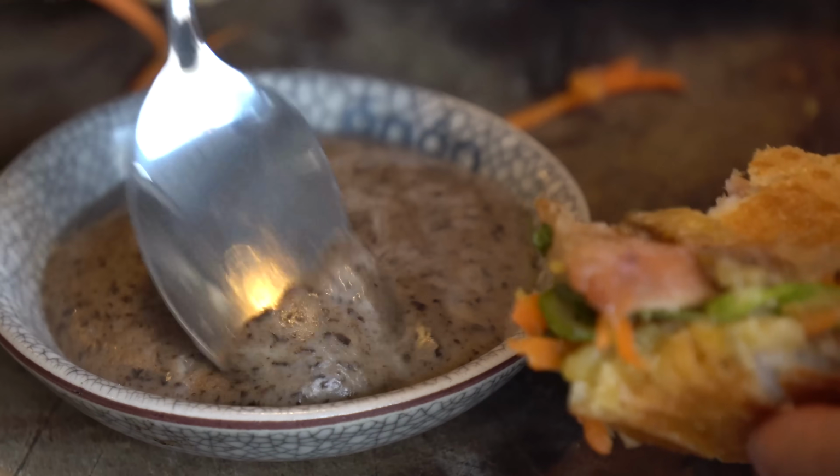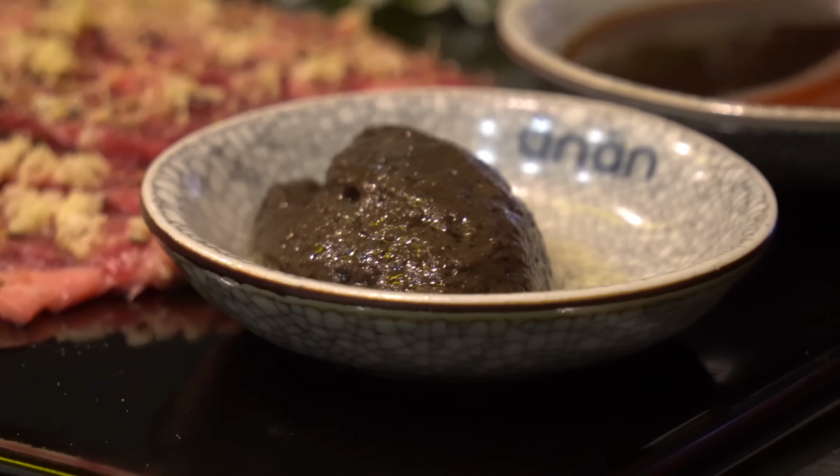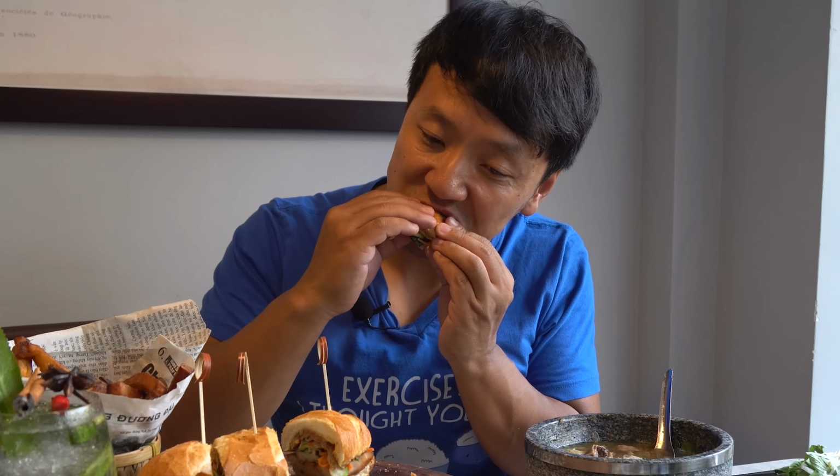Okay, I'm gonna add some truffle mayo here. And guys, one thing I definitely know I will not leave behind at all is the caviar, truffle mayo, and truffle sauce. Because just like at a buffet, you gotta know where your value is.